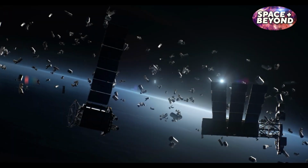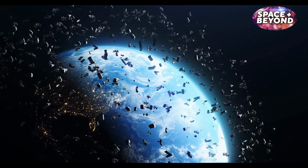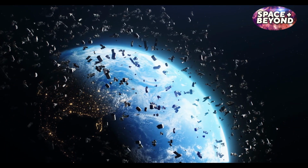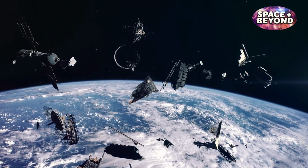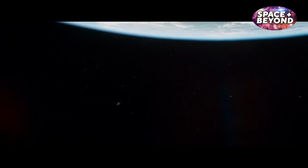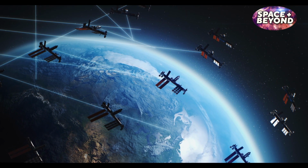Currently, more than 128 million objects larger than a millimeter are orbiting the Earth. They've transformed the space around them into a junkyard. These objects range from inactive satellites to flakes of paint. Even a millimeter of this junk traveling at very high speed can wreak havoc. It can be catastrophic to various satellites connecting us around the world.